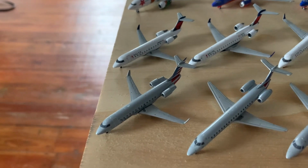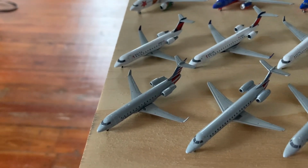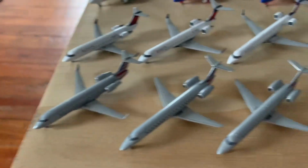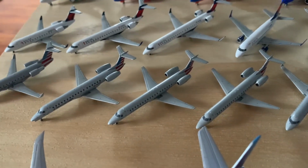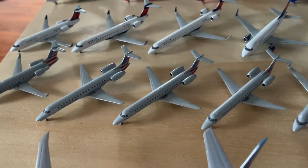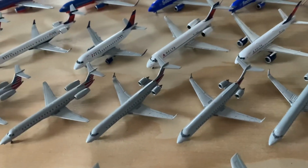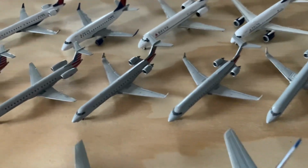Moving on to American, my fleet that has probably grown the most since the last collection update. Starting here, we have an American Eagle CRJ 200, three American Eagle ERJ 145s. One of these is the older Envoy release. Two of these are the new Piedmont release. Then we have two American Eagle CRJ 700s, both are the new release.